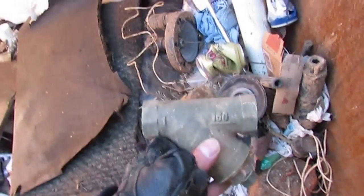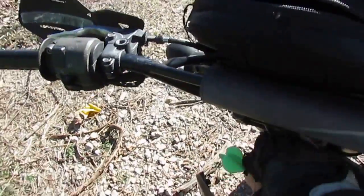It's just a piece of garbage, right? No, that's $8, $7, thereabouts. And then you see something like that, and that'll make you start digging down, see if there's some other stuff in there. So that's just a piece of steel there.